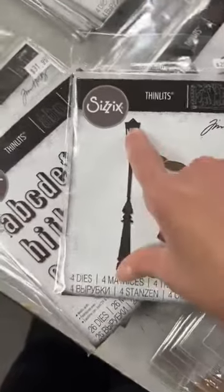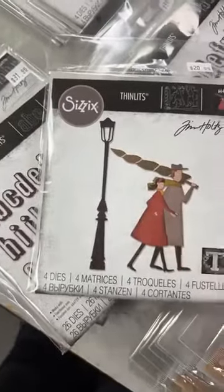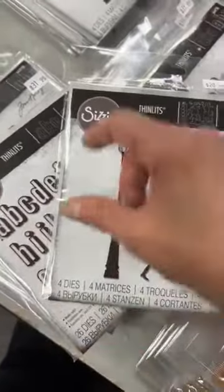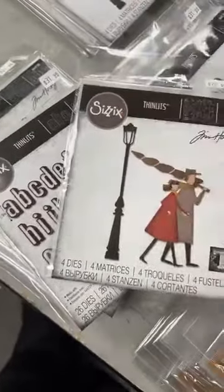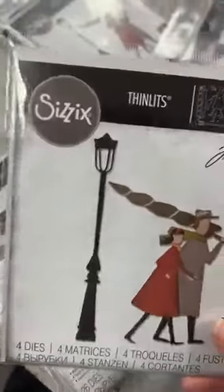So Tim often comes out with a new lamppost, but either it's got something hanging on it, or it's too small, or it's meant to be hanging on, you know, like the front of your house. So this one, that was one of the main reasons I ordered it for $10.